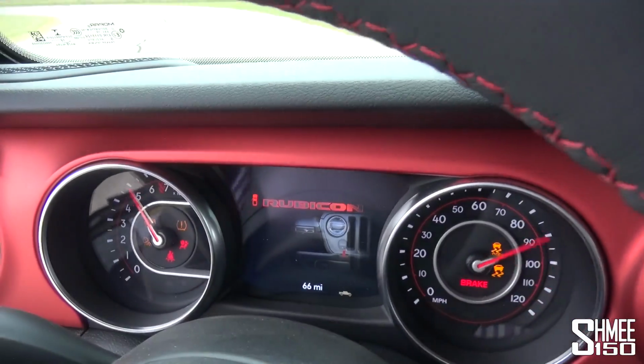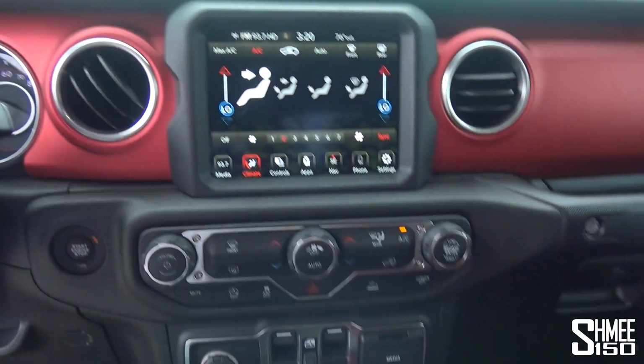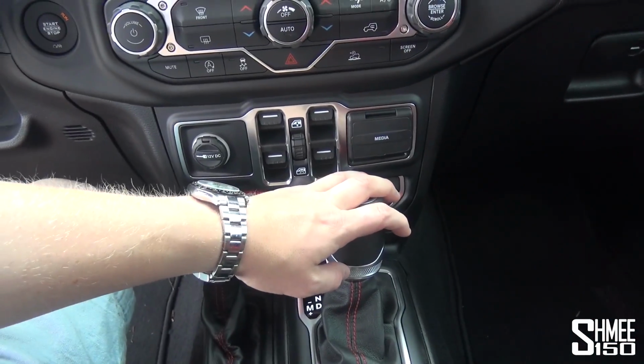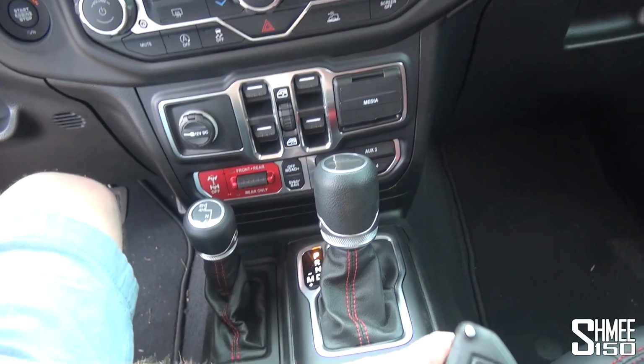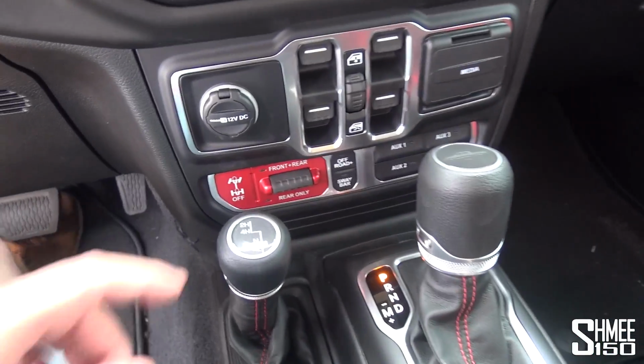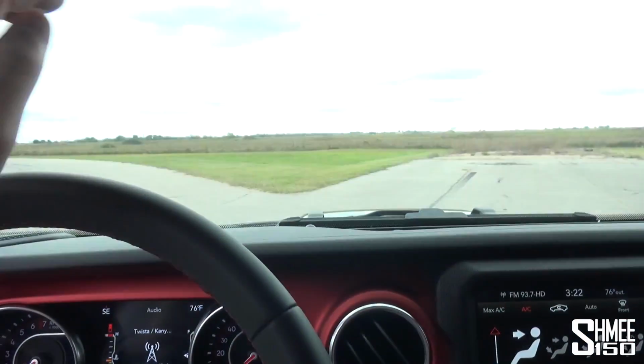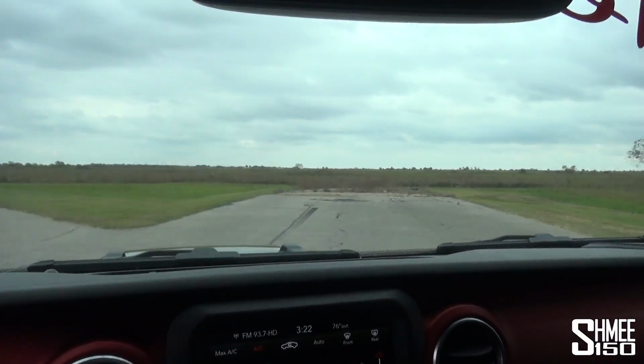Oh yes, based on the Rubicon. Of course you've got all the infotainment and systems you would get in the Jeep. You've also got the 8-speed auto as original. Here are the keys, just so you can have a quick look at what the key is like for the car, Jeep key. But today I think we'll be keeping it in normal, not low range or anything like that, because it's the show car. We can't take it off into the off-roading.